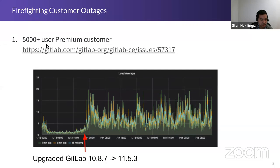I got pulled into this about 2 weeks into the problem, so a little bit late on our side getting into action. Essentially the customer was running into a really bad issue where access to GitLab was really slow. Page loads were taking 30, 60 seconds or not even coming up at all. This was a core problem for the day-to-day business. They upgraded from GitLab 10.8 in mid-January to 11.5, and they experienced okay performance for about a week, and then maybe 2 weeks into deployment, it was almost unusable.